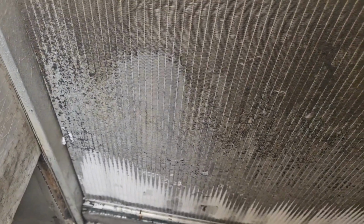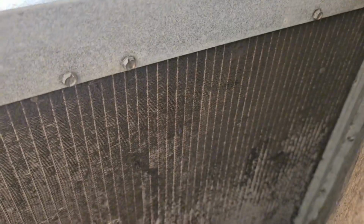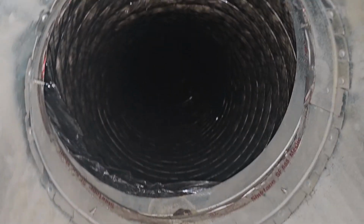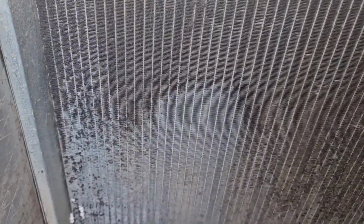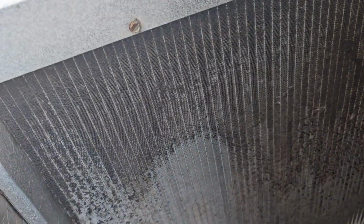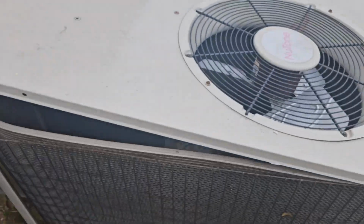So it is pretty dirty, and it has also already started to freeze. Now, I don't know if that's enough dirt to really cause it to freeze, but I know microchannels are a little bit more finicky. Let me see if I can use the camera to see if the duct is disconnected. Nope, nothing's pulled back to here from what I can see. So we're pretty much looking at either a leak in the system somewhere, or just a dirty evaporator coil. So let's start with just cleaning the evaporator coil, and we'll go from there.